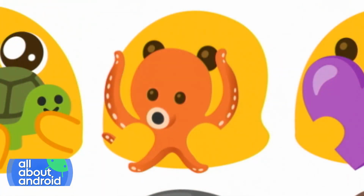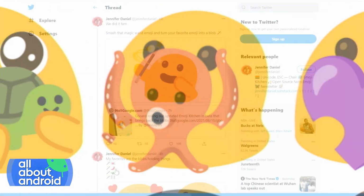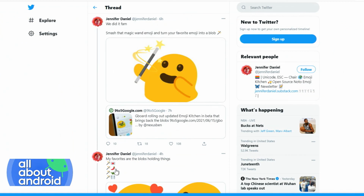The link that I put in there was posted by Jennifer Daniel, who is on Emoji Chair.